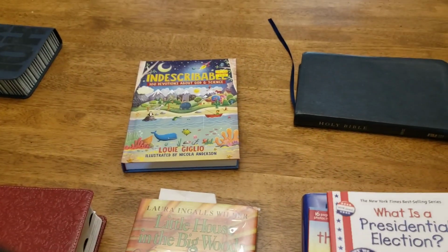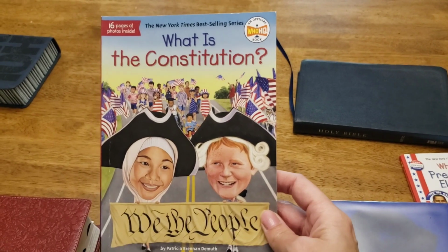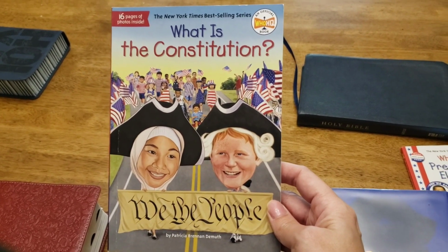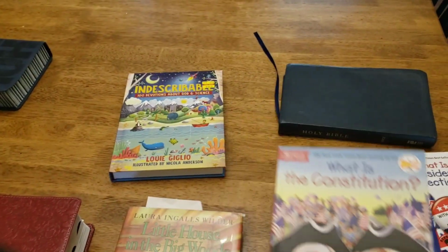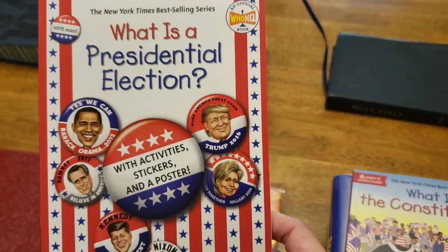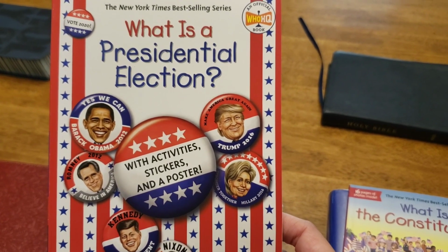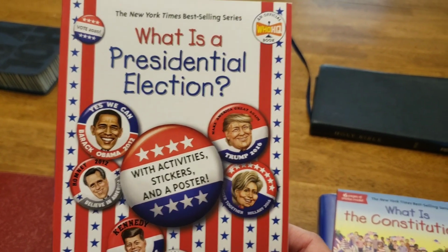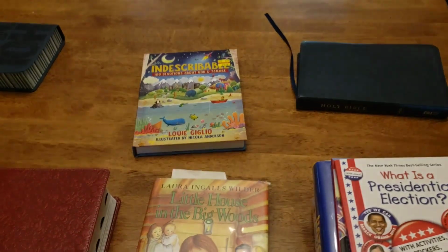After that, I either read this book currently, What is the Constitution? We the People. We've already read What is the Declaration of Independence. We're almost through this one, and then after this, we're going to be starting What is a Presidential Election book. I thought this would be a great way to just go through what's going to be happening in the next month, which is the presidential election here in the U.S. So we've been reading those.